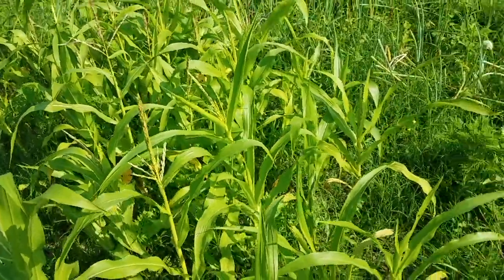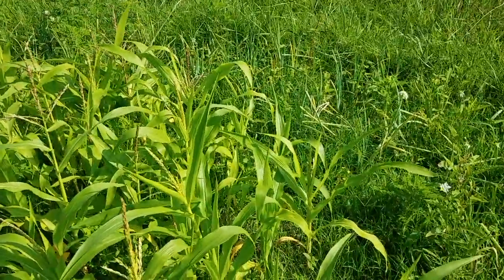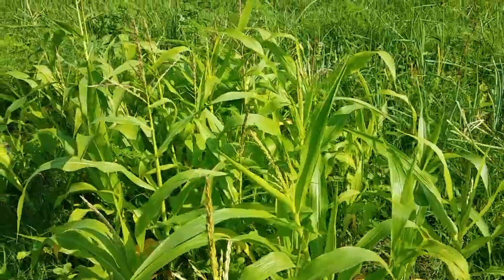Sweet corn, it's not very tall. Just over knee height, maybe. If it doesn't do anything, then no harm done. I just kind of tossed it out here because I had the seeds and I had the space. So we'll see what happens.